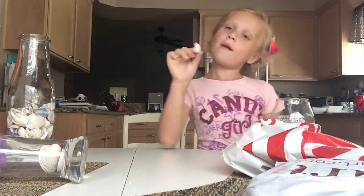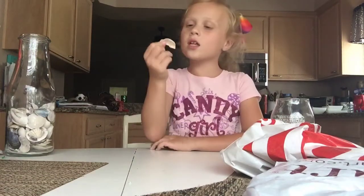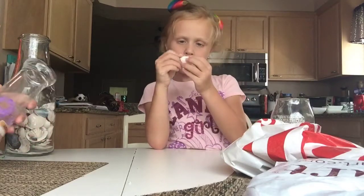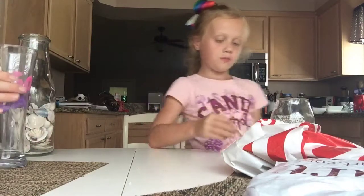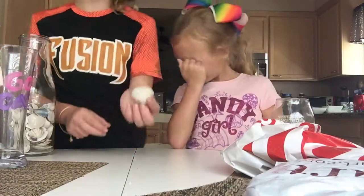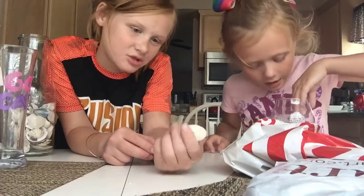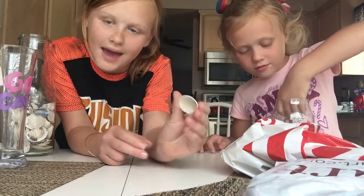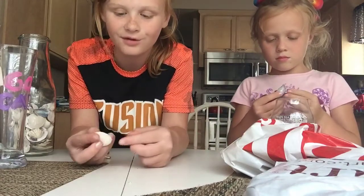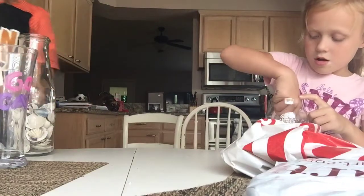So this is one of my shells. You can see it closer. It's really a pretty white. Okay, your turn. I have some more big shells, and this one is yellow. Yeah, I have totally more shells. And then here's the back, and then here's a little one, and then I have another big one again. And here's the back. Okay, your turn.